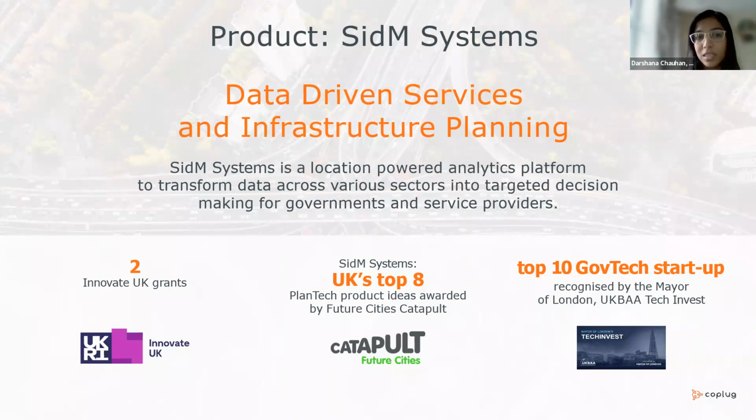Brilliant. So our product is called SIDEM Systems. SIDEM stands for Services and Infrastructure Demand Management. Much of our work is geospatial, data-driven, and location-based analytics. Our system essentially transforms data across various sectors to provide targeted decision-making for government and service providers.